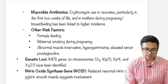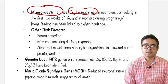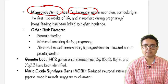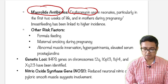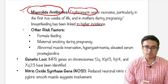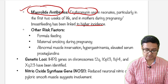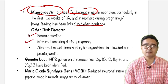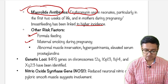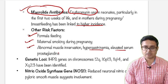The important thing is erythromycin: if a newborn or mother happens to take erythromycin in the first 2 weeks of life, then there are chances of having this condition, congenital hypertrophic pyloric stenosis. What are the other modifiable risk factors? Formula feeding, and maternal smoking is very bad, so this is also one of the causative factors. Also abnormal muscle innervation, hypergastrinemia, and elevated serum prostaglandin.